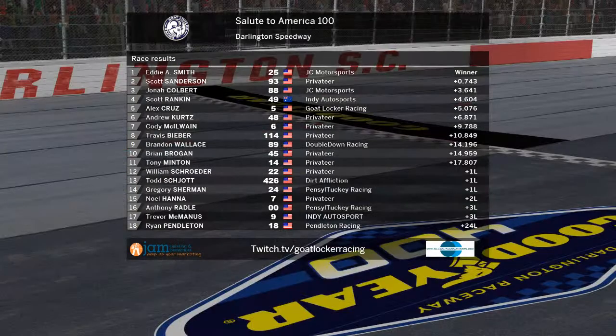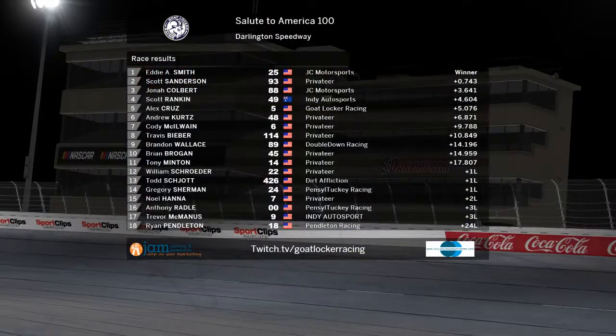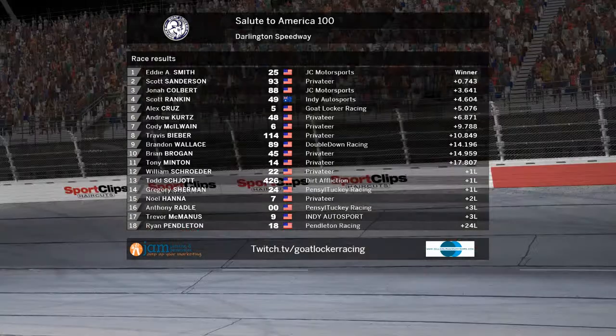Had some issues there with lap traffic, and just kind of took his night away for him. Ended up falling back to 7th. He is a Goat Locker Racing driver, despite what his driver information says. Coming in 8th, Travis Bieber. I wonder if he's in relation to that other Bieber. Let's hope not. I hope not either.